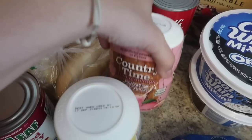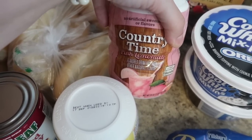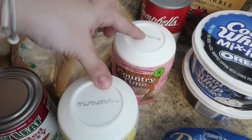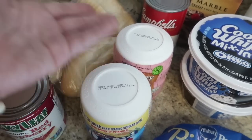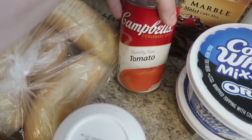And then this I got for me, but I just went into the cabinet and realized I bought this a couple of weeks ago. We didn't even crack into it yet, so now I have tons of pink lemonade for us, but again, it was part of the get the free delivery, so I just threw it in my cart. It was $2, so it didn't kill me.